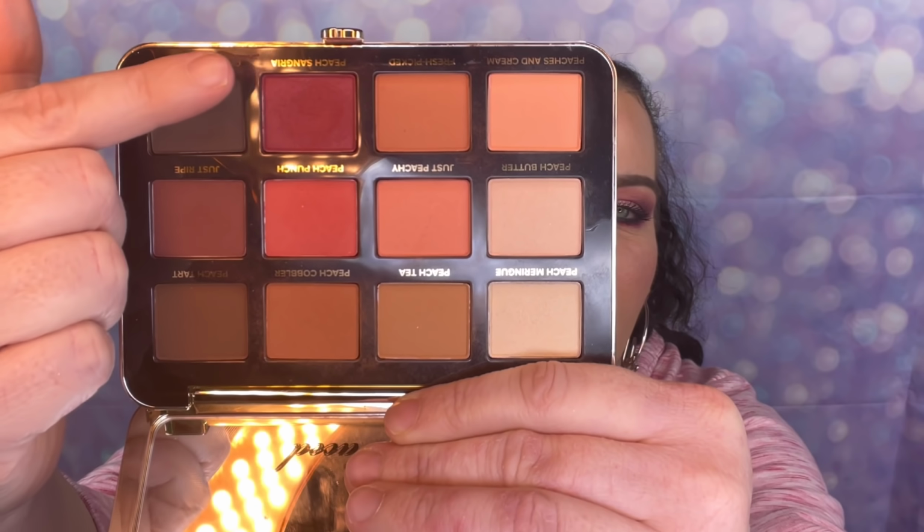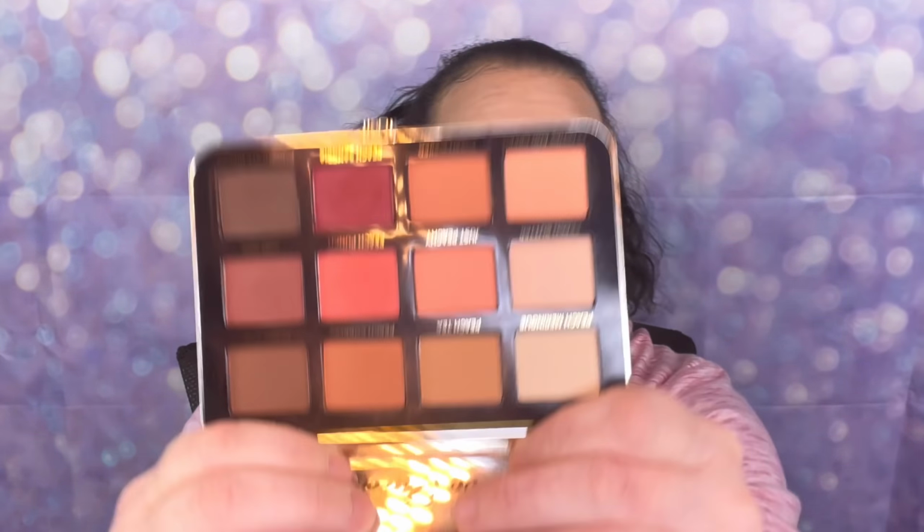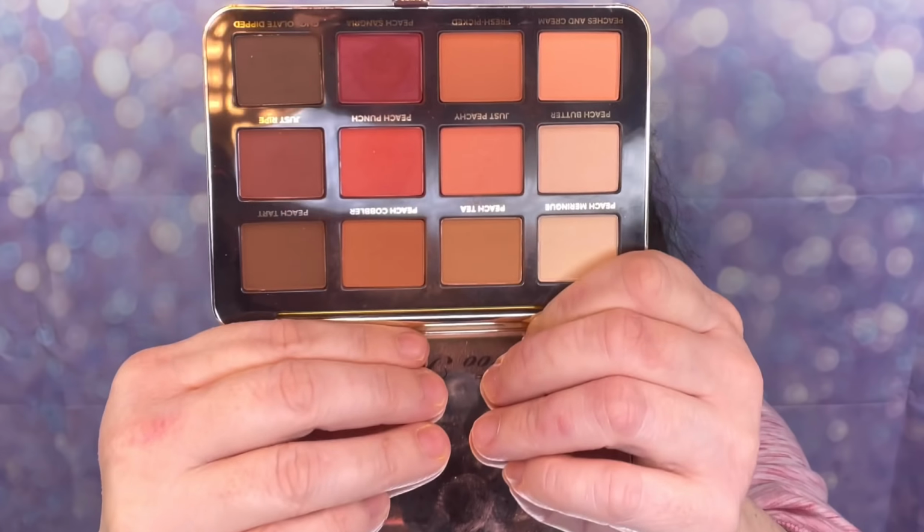Now, peachy, you know, I started getting more into orangey, peachy browns. This one here almost hit pan. I still use this palette when I want, you know, I still use it. I will not get rid of this palette. I love it. I really, really do. It's my favorite palette from Too Faced.